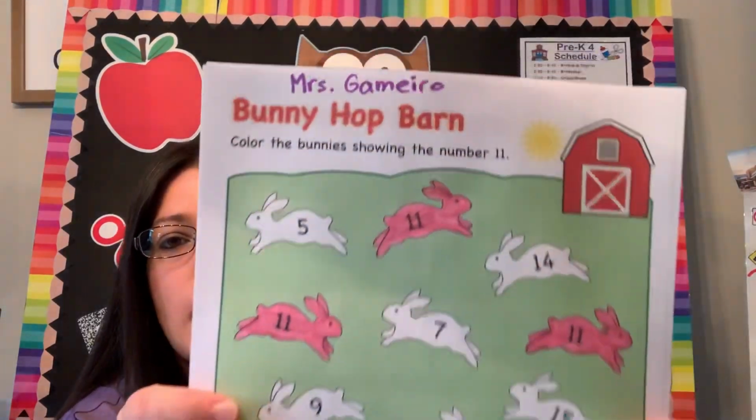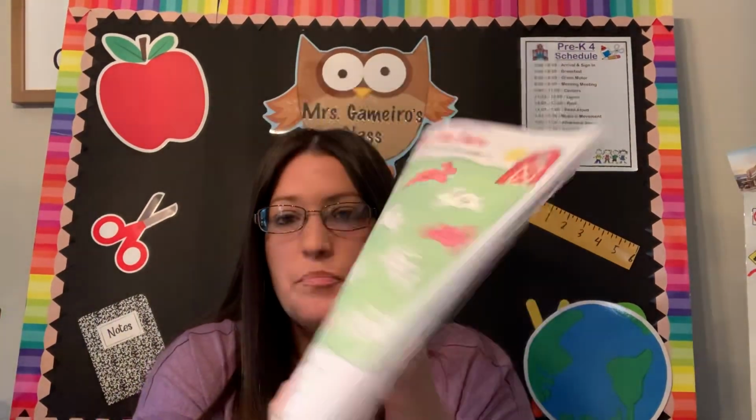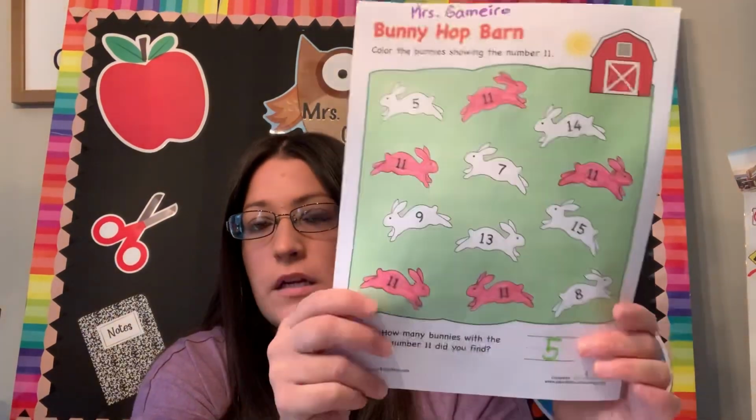And also on top, don't forget to write your name. So you can go through all these 11 to 15 today. Have fun counting. Practice. You can even say the numbers out loud of the bunnies that aren't the number 11 to practice your number recognition.